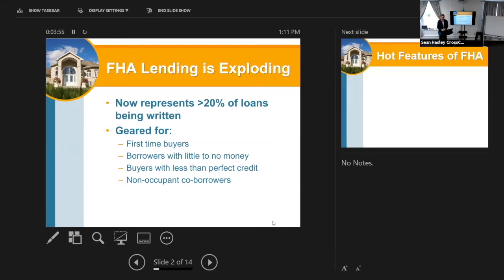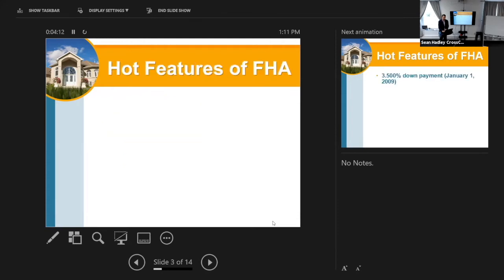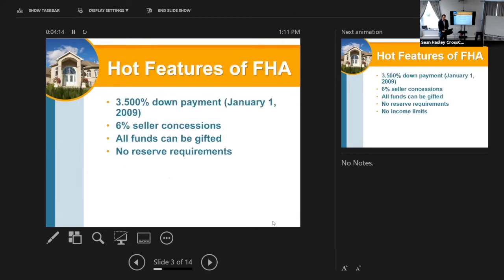No, absolutely not. This could be your 5th, 6th, 7th home. You can have 5 investment properties and you can still buy FHA as long as it's your primary residence. I'll probably repeat that later on. FHA serves borrowers with little to no money, borrowers with less than perfect credit, we'll get into that, and non-occupying co-borrowers, we'll run through some scenarios there.